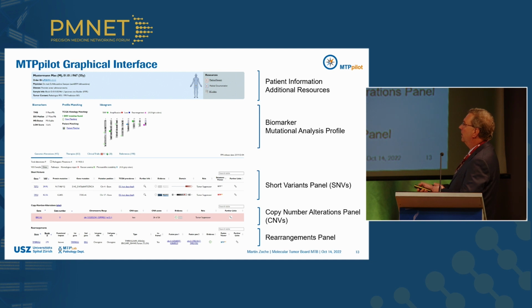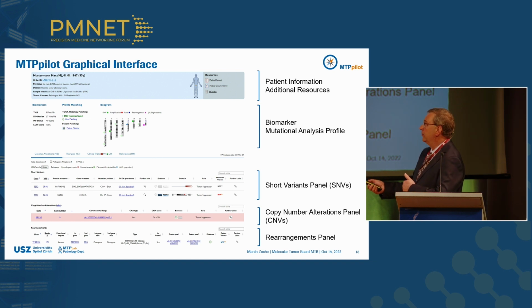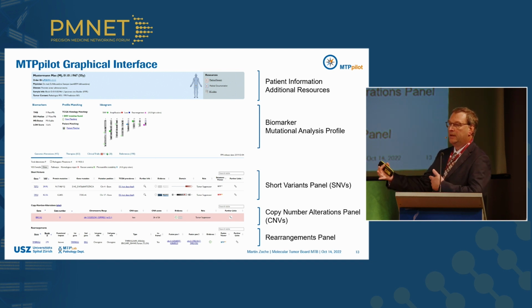Also, we can show the therapies, that means the drugs which are eligible for these different mutations, as well as all clinical trials around the world. So we have a Google map, and we can switch to the clinical trial section here, and then we can show all clinical trials which are available in Zurich, in Geneva, in Lausanne, in the area around, but also wider. We can look to France, to Germany, to Italy, and discuss if the patient might like to travel to another country, to Milano, for example. Many patients from Zurich are going for clinical trials to Milano.